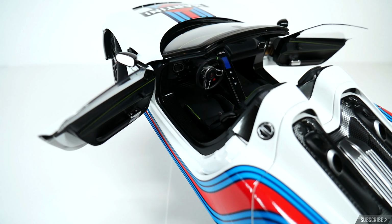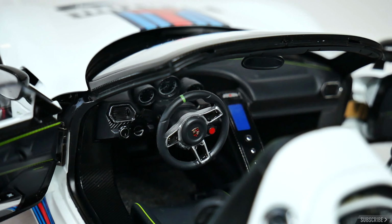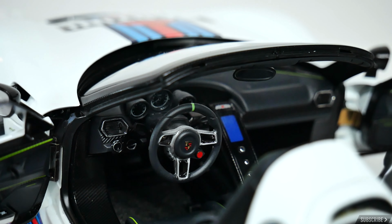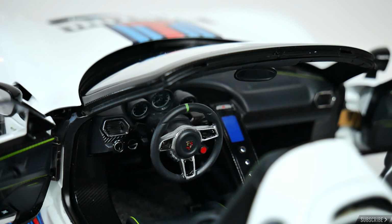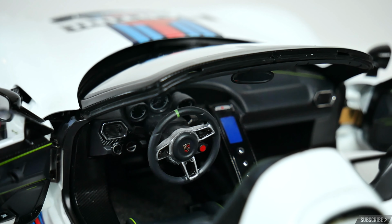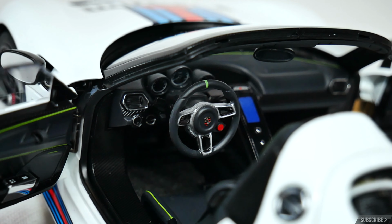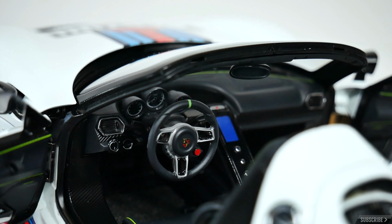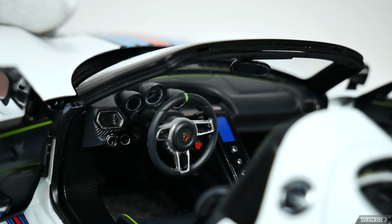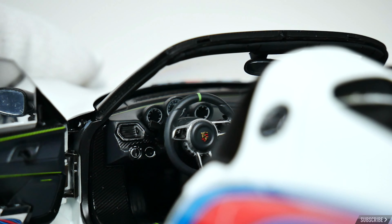And again, I'll try to zoom in here. So, looking at that steering wheel, super detailed. They even have that red mode button, I believe it is, to shift into sport mode or eco mode, etc. They've got that nice lime green line on the steering wheel as well to show 12 o'clock. But overall, the detail is amazing. Even the Porsche logo is so detailed on that steering wheel. It is insane.